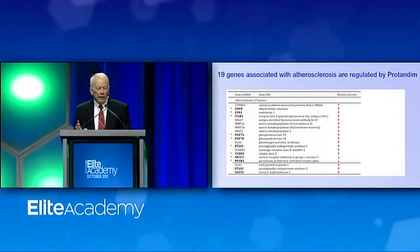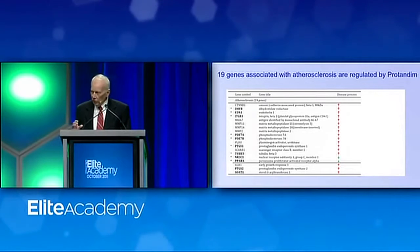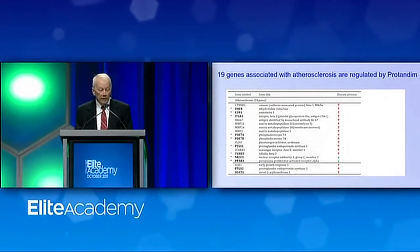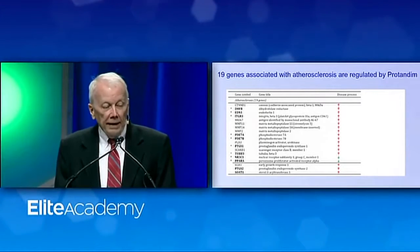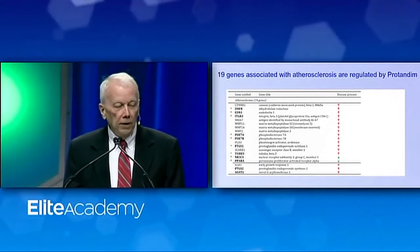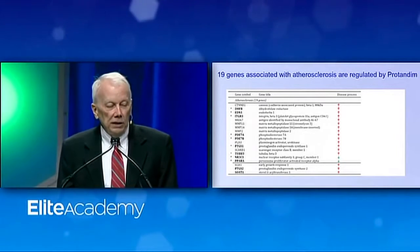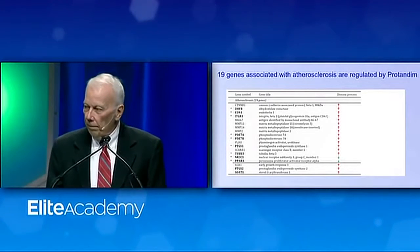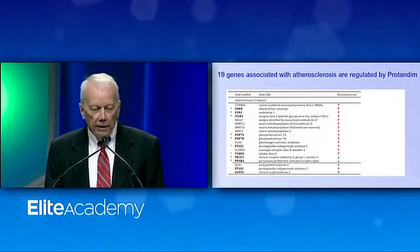And Ingenuity identified, in our population of 3,000 genes, 19 that are clearly, strongly associated with atherosclerosis. And here are those genes in one table. There are a number of things I want to point out here. For each of the 19 genes, if you look on the right, you see either a red arrow pointing up or a green arrow pointing down.